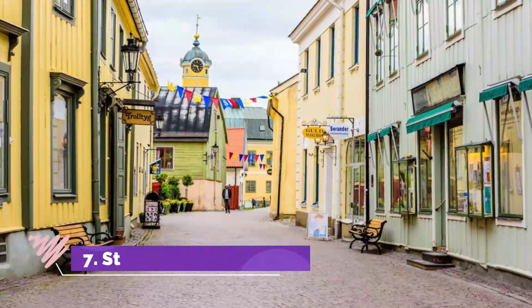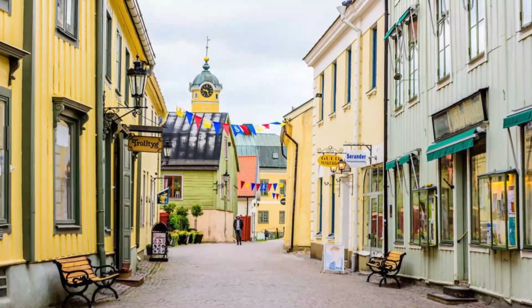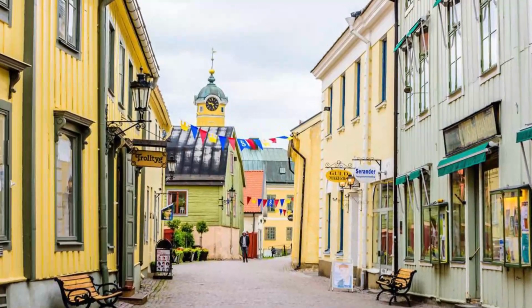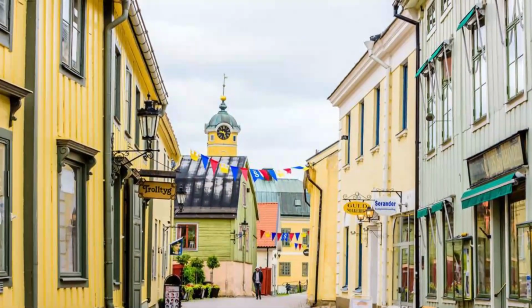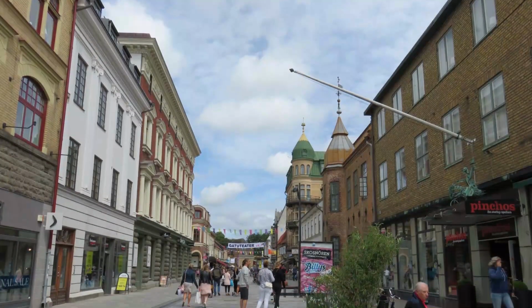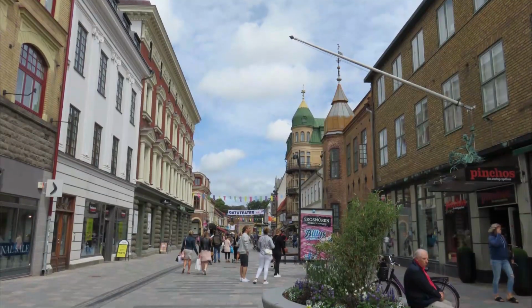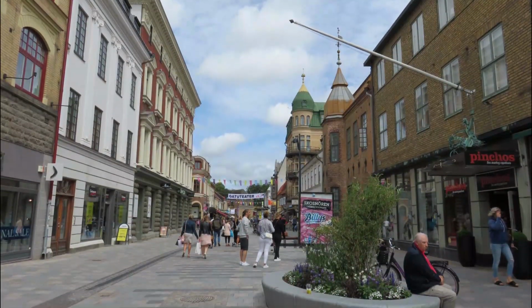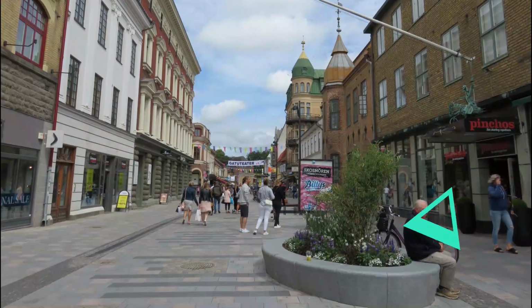Number 7. Storgatan. Between Stora Torg and Norre Port, this north to south street deserves a detour, especially on the pedestrianized northern end. On this part Storgatan has shops, restaurants, pubs and cafes, and a line of covered terraces running up the middle of the street. At the upper end, Norre Port is one of the few remaining city gates in Sweden.